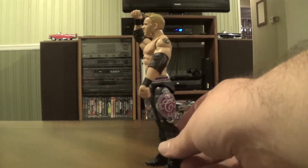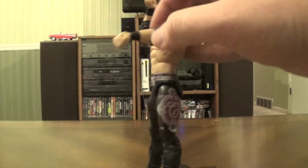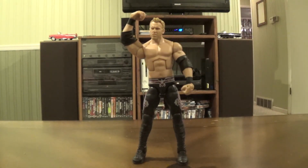Black and purple tights with Christian on the sides. The C, of course, and generic boots and all. Black wristbands, black elbow pads. Christian, sadly, does not come with a t-shirt or a jacket of any kind. Does suck, but he does come with the main reason this figure is so popular, and probably the accessory that will get stolen more than probably the Build-A-Figure pieces.